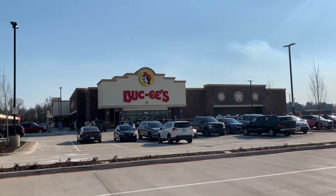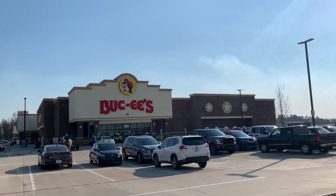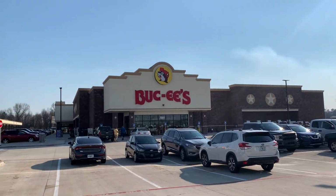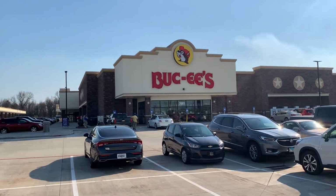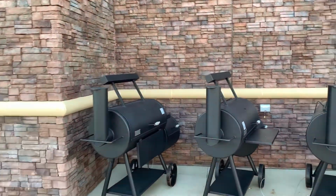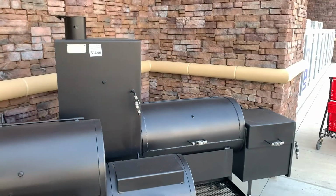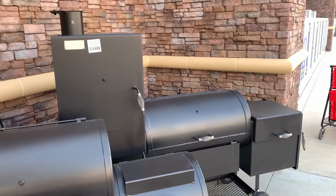I like to say that this is what a gas station would be like if Chick-fil-A and Disney teamed up together to build a convenience store with 11 billion gas pumps. They sell so much stuff. Imagine going to a gas station and coming back with a $1,500 barbecue pit.